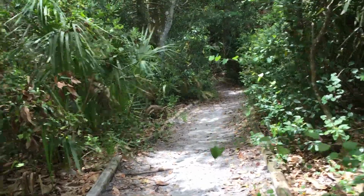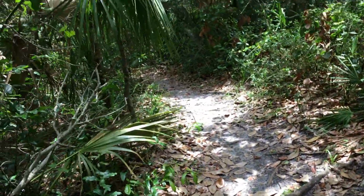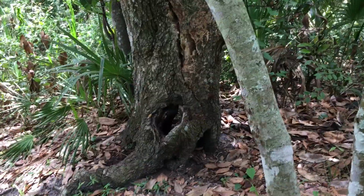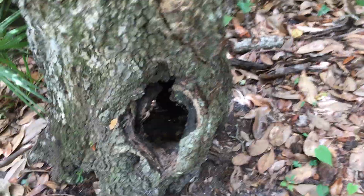Where's the list of stuff we're supposed to find? It doesn't tell you that. Look at this. It goes this way now. Okay. Is that to confuse you? Then there's this gnarly tree with a big hole in it. Are there any secrets in there? Let's check. Could there be any clues?